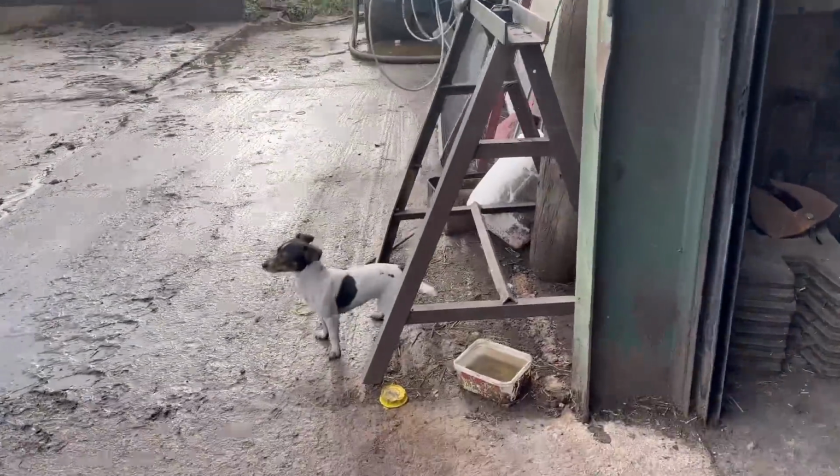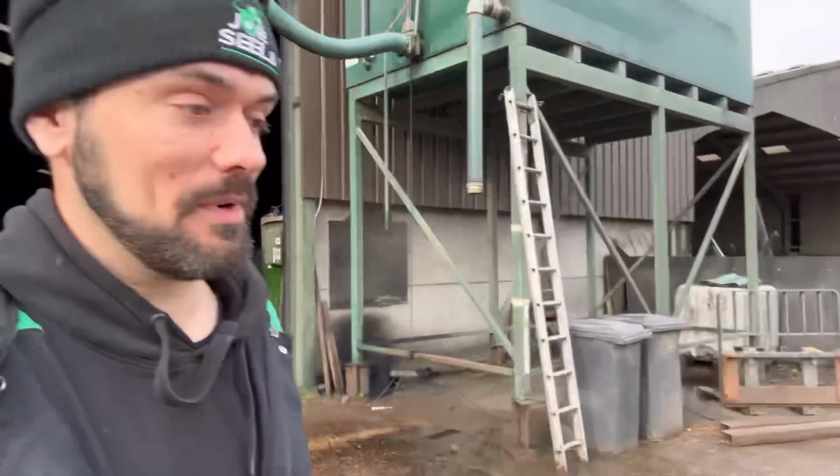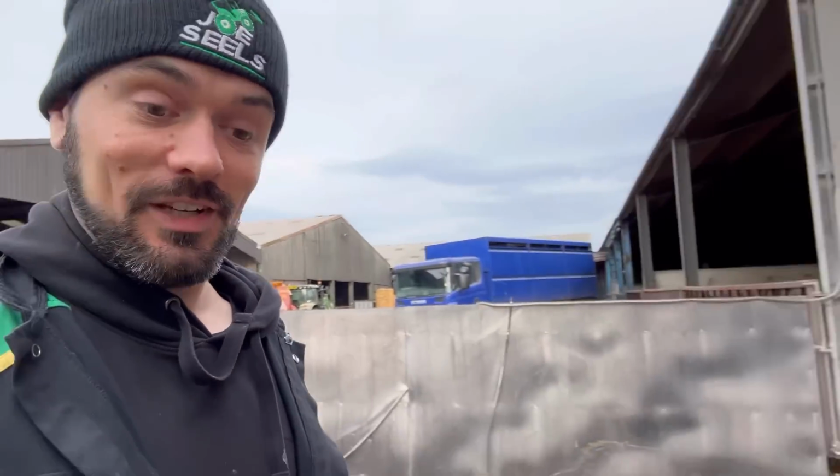She's normally really good, aren't you? Many get away anyway. If she'd have been out of the cab, I think she would have got it, but she had to jump out. That stopped her. It was a big rat as well.